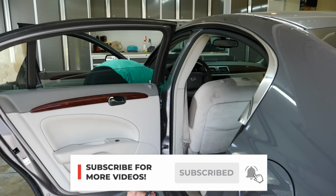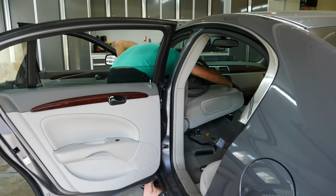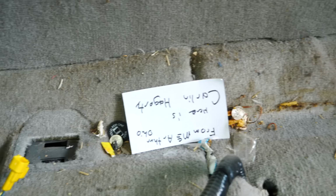How good of condition the seats were. They weren't stretched on the bolsters from getting in and out. Everything was really well taken care of, despite the dirt that you're seeing here. It's actually not bad at all when you think about it.